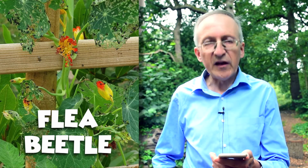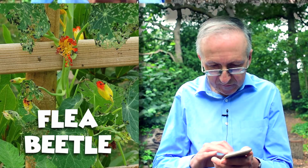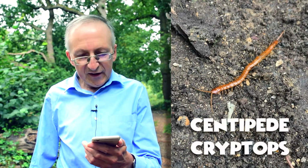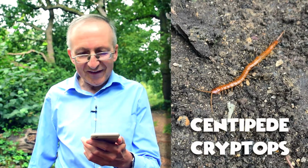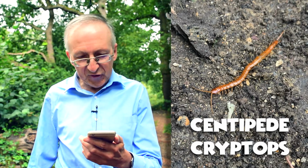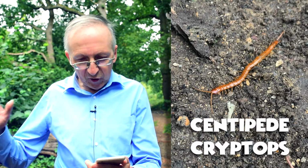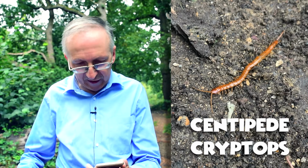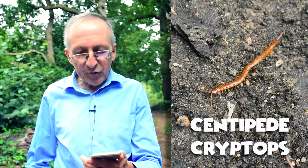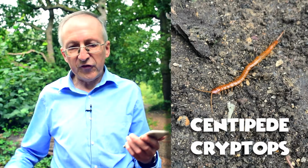You quite often see the caterpillars of the large white or cabbage white butterfly on this plant as well. Here we have a centipede in the genus Cryptops. These can give you quite a nasty nip if you handle them inadvisedly. But it's one of the largest of the centipedes that you can find in your garden. It's not the regular common centipede, which is slightly broader and less elongated.